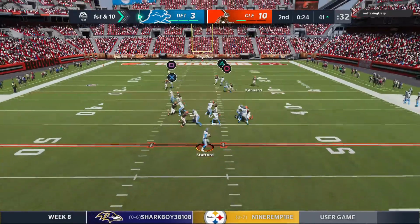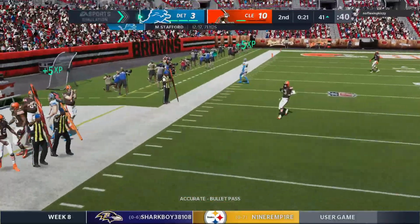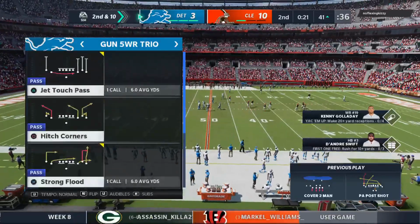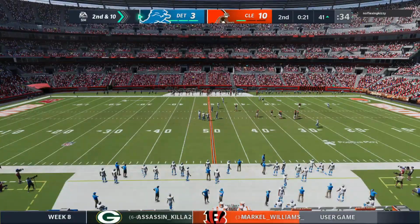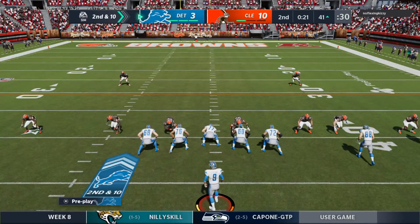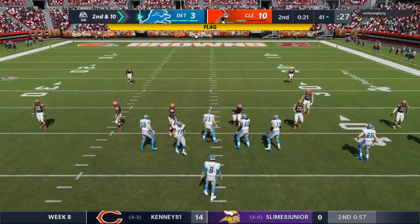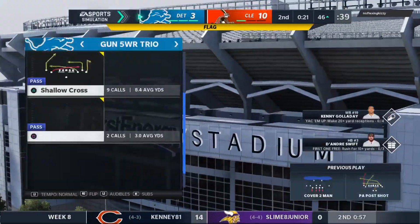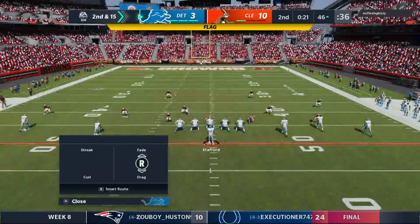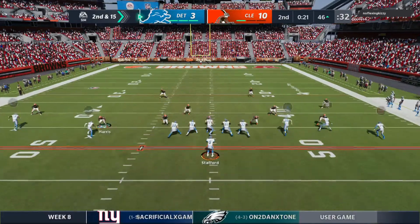Now a play fake at Stafford. And that is intercepted on the sideline. Wait, no. They'll say no. It was caught out of bounds. So this is just an incompletion here. Here now is 2nd and 10, again from the 41. Now whistles and a flag down. Looked like one of the Lions linemen might have moved. So a loss of 5, and it'll be 2nd down.